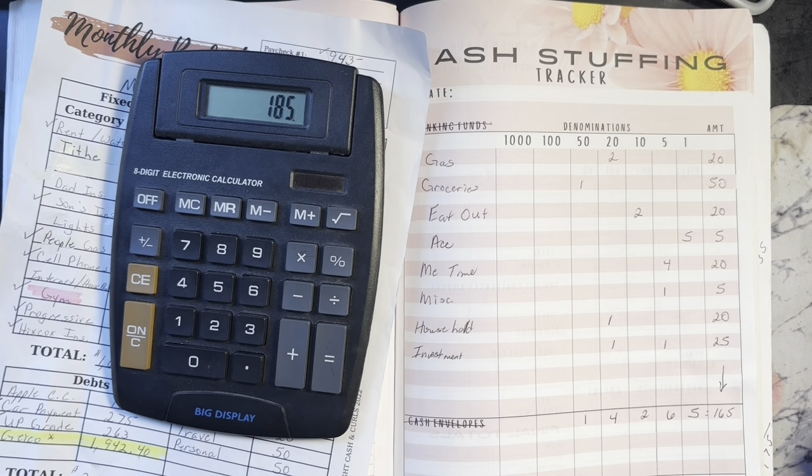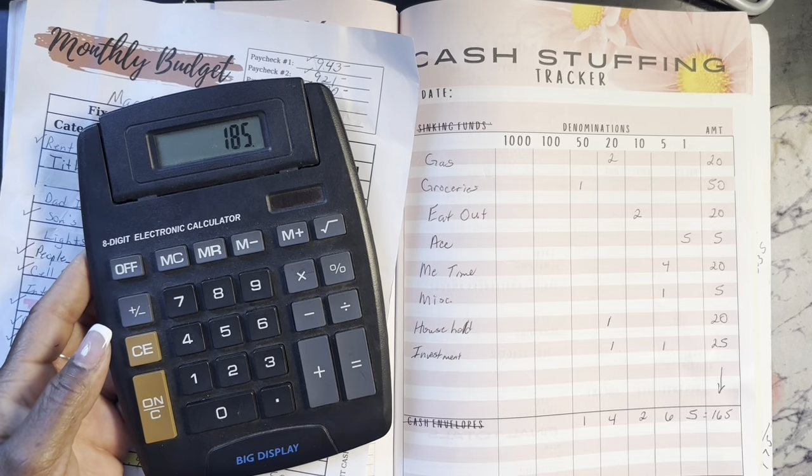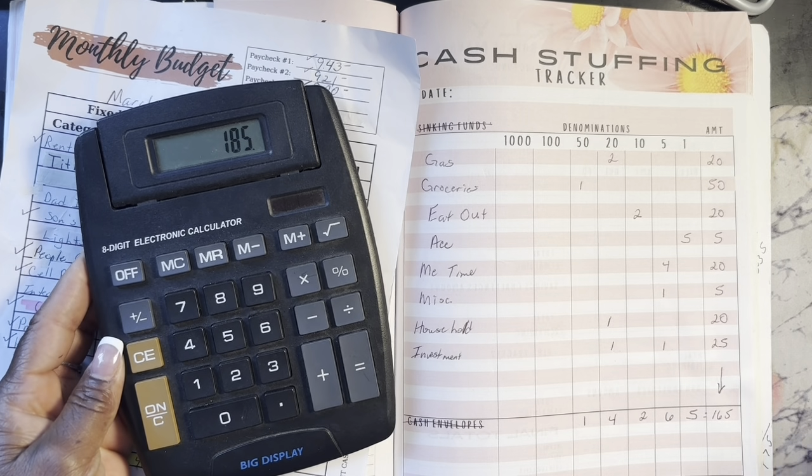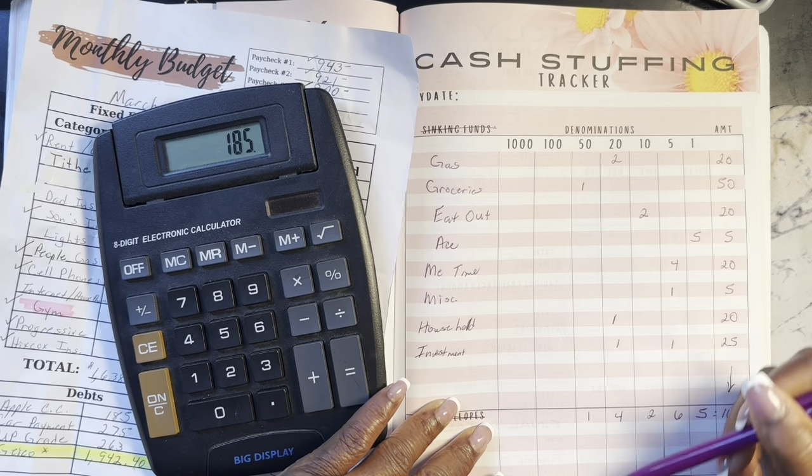25. Y'all see my mistake? Where's the mistake? I tell you. Let me think. I know y'all looking right at it. Okay. 50. 50.